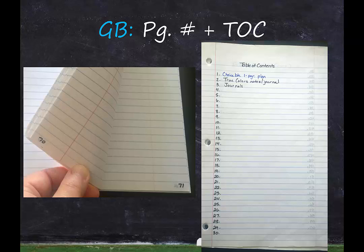Just make sure that every time you have them put something in their spirals, you take the time to have them update their table of contents in class. Otherwise, it won't get done.